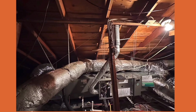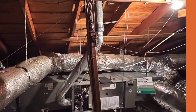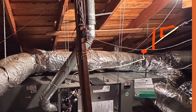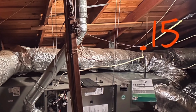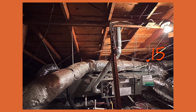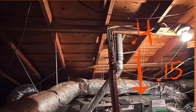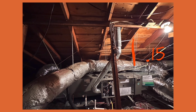Pretty simple math here. 0.15. So 15% will go to our return ducts, all of our fittings. You know, we've got 90s, we've got a grill. 15% of 1 inch, so 0.15 inches of that static pressure on the return side. Your filter, you get 0.4. Your furnace, you have a little bit across the heat exchanger. Coil, you've got 0.3. And our supply, all the ducts, all the 90s, all the grills, 0.15.